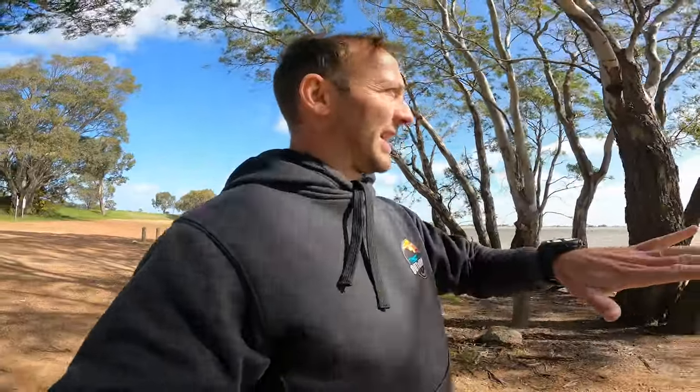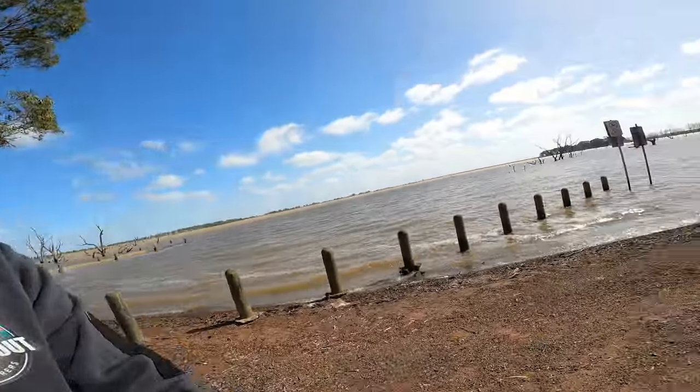Now, this is the track I was talking about, where I said if the water was too high, we'd be able to get around to the sandy beach, but the water is too high, so there's no getting around to the sandy beach now. It's blowing an absolute gale. I'll try my best to get the drone up and get some footage of it, but we might not be able to.